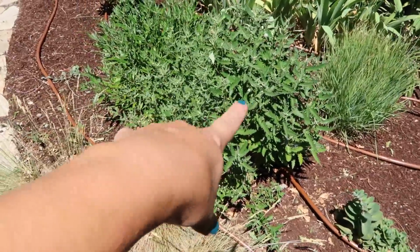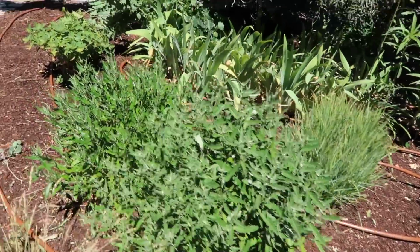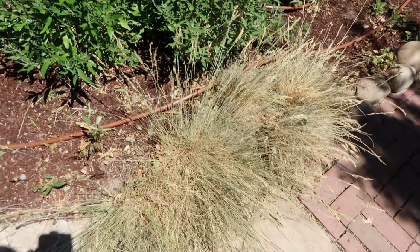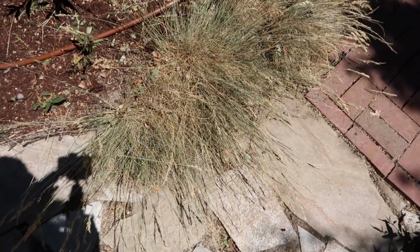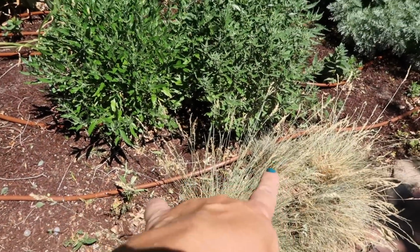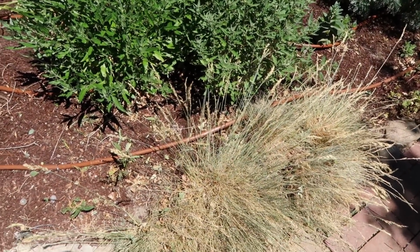This is Caryopteris, which is kind of naturalized. It's popping up everywhere, but I really like Caryopteris. There's blue fescue that has not had any water this season, so I'm probably going to cut these back. And then I ran some drip right by it, so it should perk up and come back really nicely.